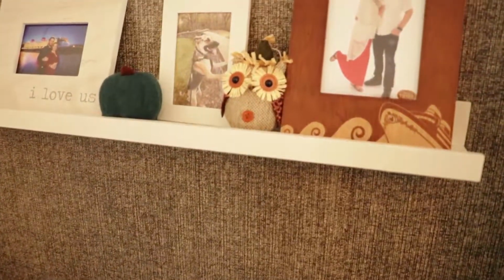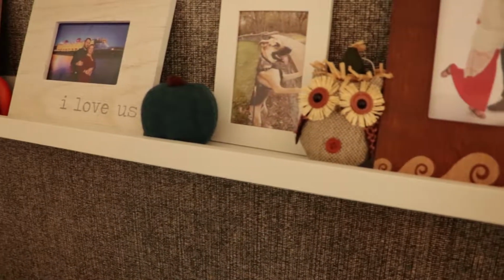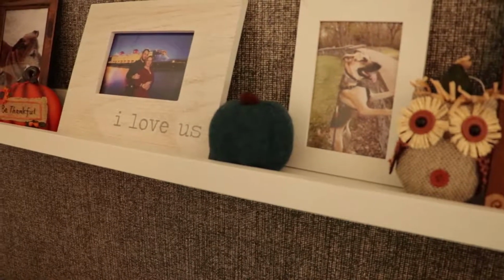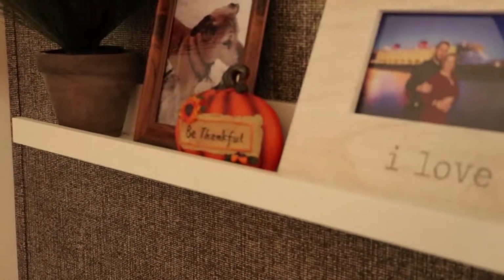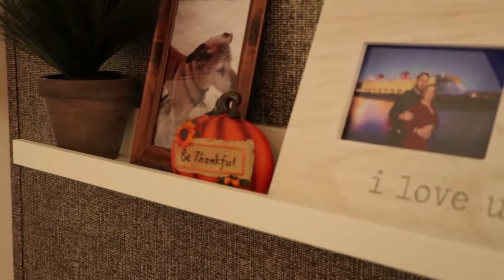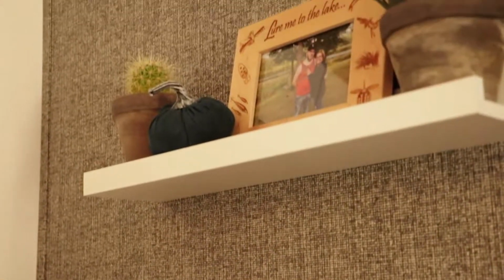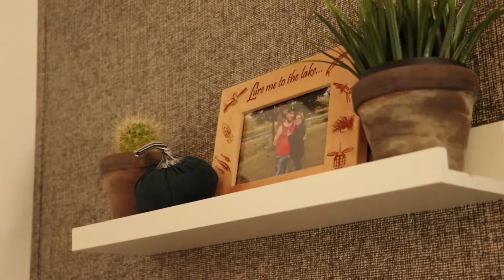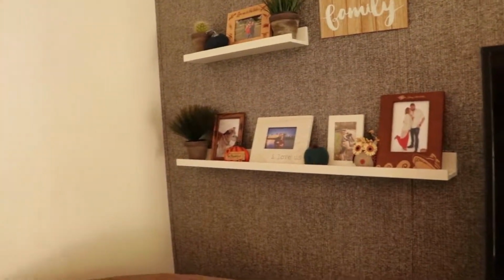Moving right up onto my shelves that are in the living room, we've got the owl. The owl is from the dollar store. That turquoisey pumpkin is from Target dollar spot. And then the pumpkin that is down there that says be thankful, that is from the dollar store from a couple years ago. Sadly, this year I did not see anything like that at the dollar store. And then if you go up, I've got one more kind of navy pumpkin from Target dollar spot up there. And that is what that section of the house looks like.